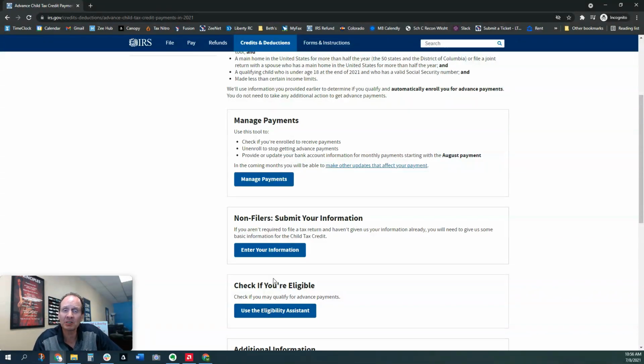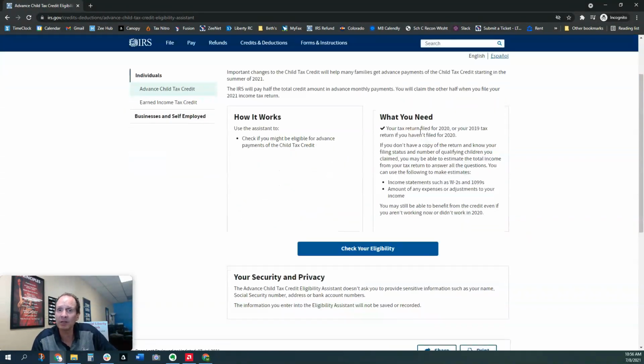There's this new one, which is to check if you're eligible, the eligibility assistant. For this one, you need to have your tax return that you filed in 2020 or 2019, if you haven't filed 2020 yet, and you need to have your income statements like your W-2s and 1099s and the amount of any expenses or adjustments to your income. You may still be able to benefit even if you aren't working or didn't work in 2020. There's still a way to get it.